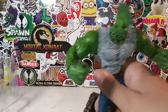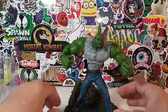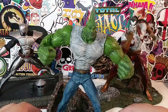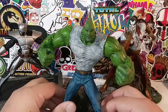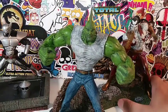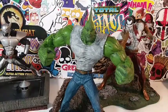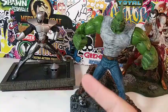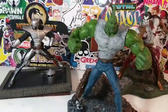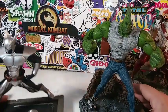Very nice, guys. Okay, so let's break out the other figures from this series, put them side by side, see how they look. Alright, guys, so here it's Savage Dragon standing with the other figures from this 10-year anniversary. We have Ripclaw and Shadowhawk, and I don't know if you guys remember me doing that review of Shadowhawk. I was like, man, this guy is really, really small. Yeah, he is, especially compared to Savage Dragon. Savage Dragon just kind of overshadows him.